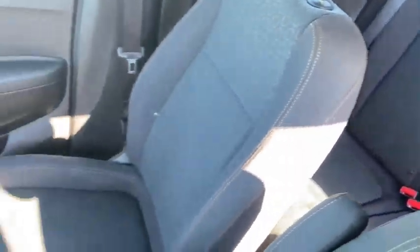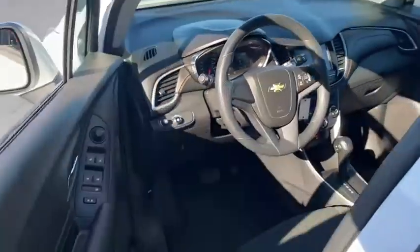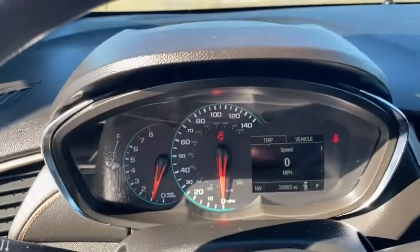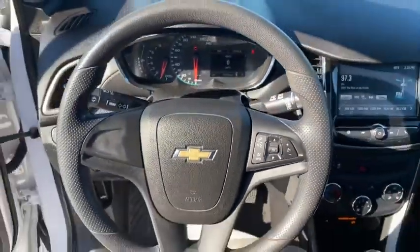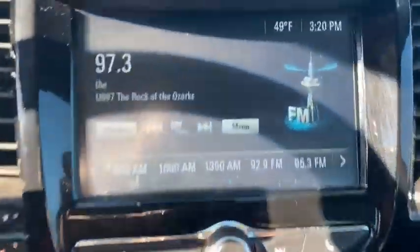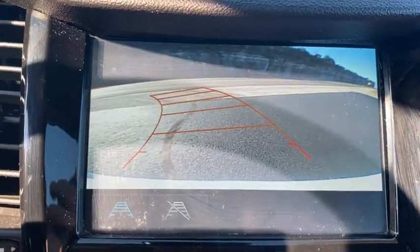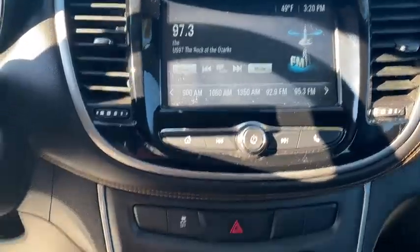Steering wheel audio controls, keyless entry, stability control, anti-lock braking system, traction control, all-wheel drive, backup camera, Bluetooth, adjustable steering wheel, power steering, four-wheel disc brakes, aluminum wheels, floor mats, AM/FM stereo radio, rear defrost, MP3 player, bucket seats, power door locks, child safety locks.